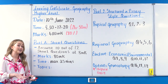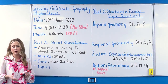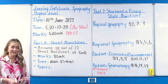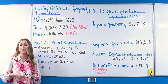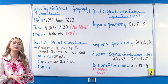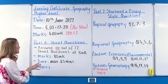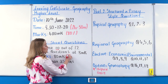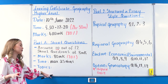Now, what you're going to see here is, first things first, there are going to be 12 questions in the short question section. So what you're required to do is answer 10 out of those 12 questions. Now, what I'd be advising most people to do is actually to answer all 12, and all your examiner is going to do is take the best 10 and award you your marks for those. Now, each of these questions are worth 8 marks, so they're all worth the exact same marks, 8 marks each. What that means is that is worth 80 marks in total, which means your short questions are actually worth 20% of your written paper. So they're a huge proportion of that written paper.